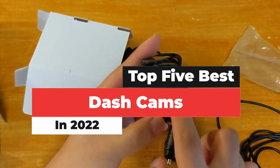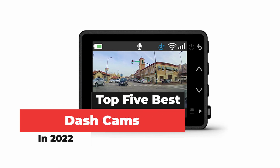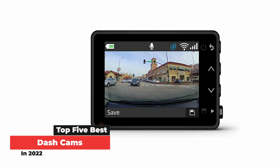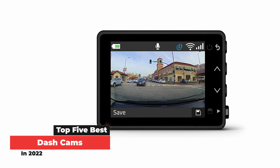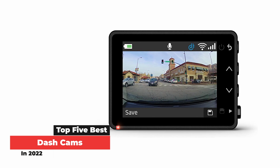Dash cams are a must-buy for every driver, no matter what you drive or how competent you are on the road. It won't save you from an accident, but having video evidence means there's no doubt about which person is at fault. Because those rogue drivers seem to be getting more and more common.